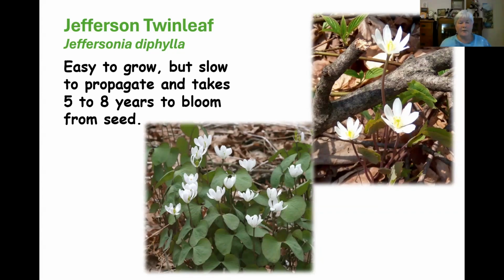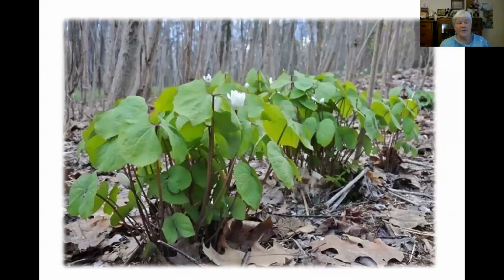And twinleaf generally will grow like this. You have clumps of it where you'll see them in the woods, and they're not a real spread out patch, but they'll just be in clumps where the plant started.